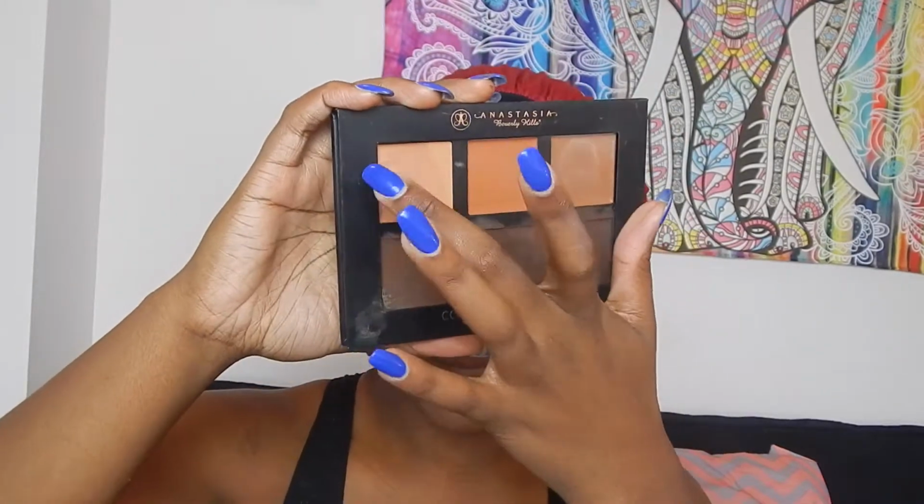So I'm just going to finish blending that out so we look nice and smooth. And going in with my Creme Contour Kit, I'm actually going to use the highlighting shades or the lighter shades today to highlight my under eye area because I realized I never use them and I figured why not.